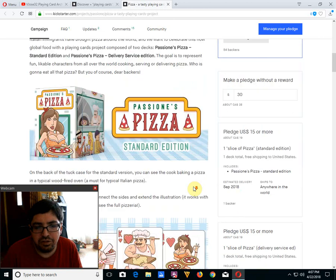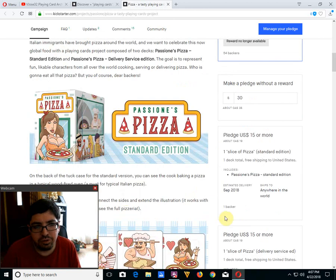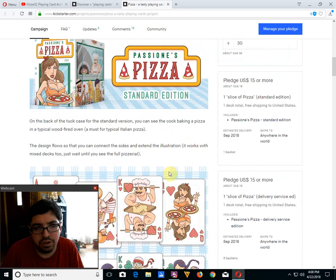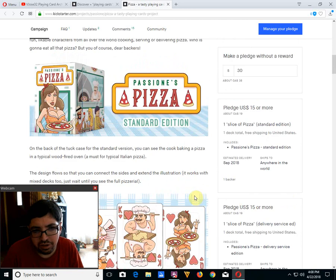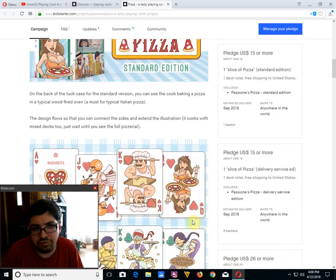Colorful characters, as you can see, all over. And you get this nice image. You put these two tuck pieces together, you get this nice pizza shop image, a window. See the guy tossing the pizza in the background. That's pretty cool. Really cool. This is a standard one, in which you can see a guy cooking the pizza in a typical wood-fired oven. A must for typical Italian pizza.